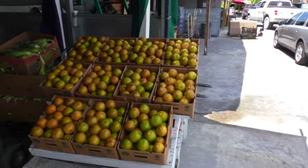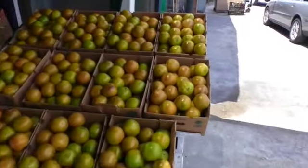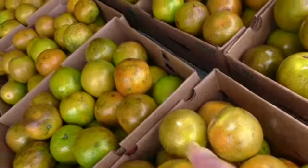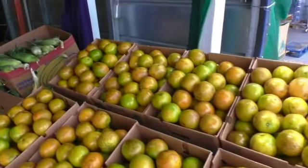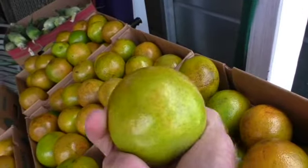So I'm going to get 6 boxes of these. With oranges, color is important, the orange color, but not always the case. You're still going to get some decent sweet oranges with these.